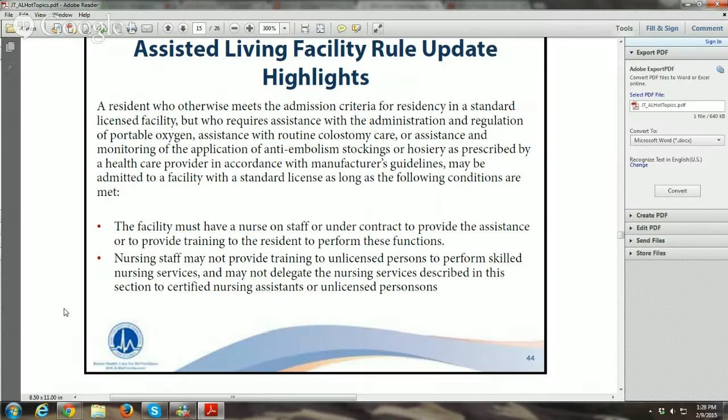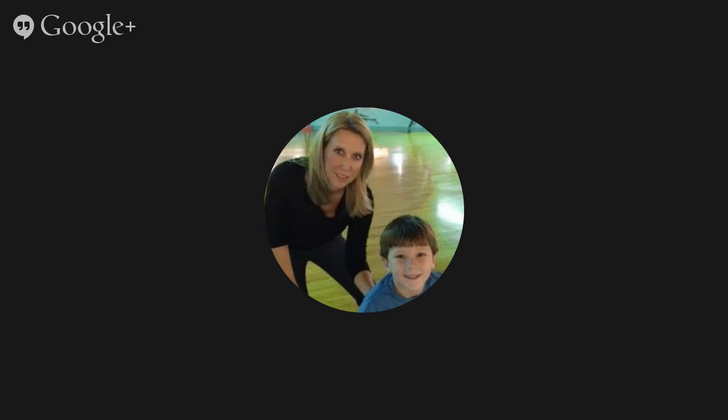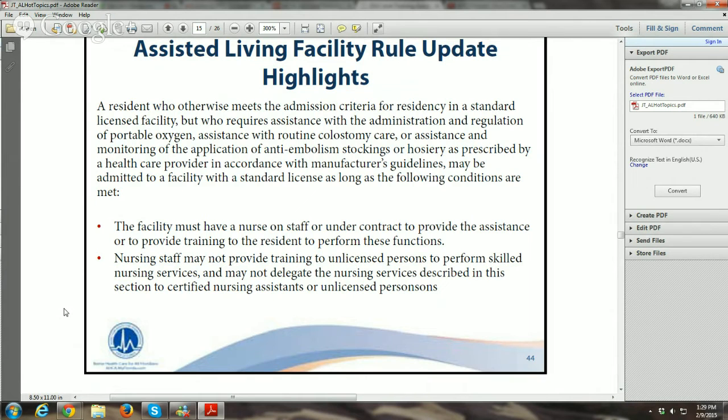Mm-hmm. So, I mean, okay, it says the nurse on staff or under contract to provide the assistance or to provide training to the resident to perform these functions. So, well, let me ask you a question. Somebody has TEDHOs or whatever, right? And the family contracts with a nurse to come in, or we have a nurse contracted with us, and then can the family pay the nurse to do the training and then the nurse leaves? I mean, they're technically trained. Not sure.